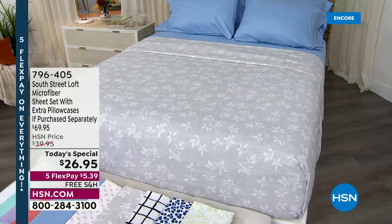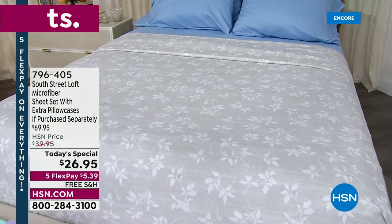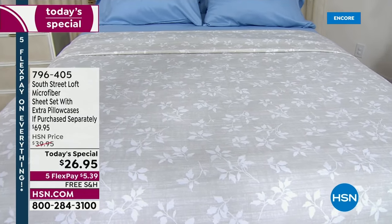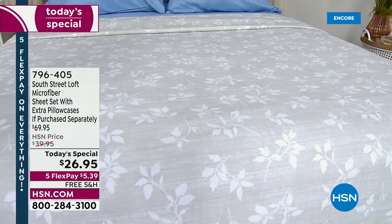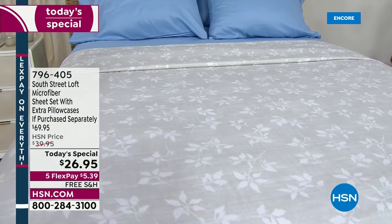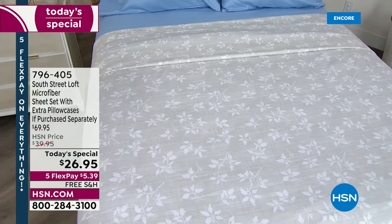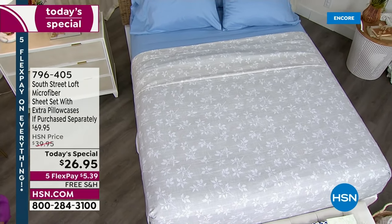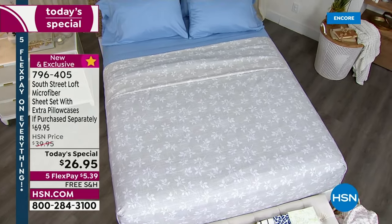Socks off. There it is. Look at that price, you guys. I mean, rarely ever have we gotten to that price for not only a complete sheet set, the flat sheet, the fitted sheet, the pillowcases, but we gave you extra pillowcases. That's right. Everybody's getting four pillowcases included in their set. If you're picking up any of the twin sizes, the twin or twin XL, you will get two pillowcases.